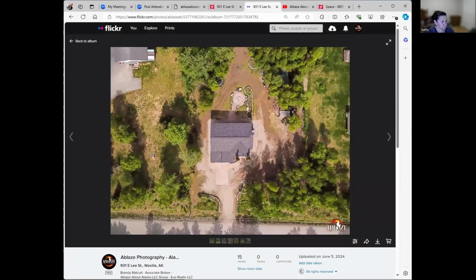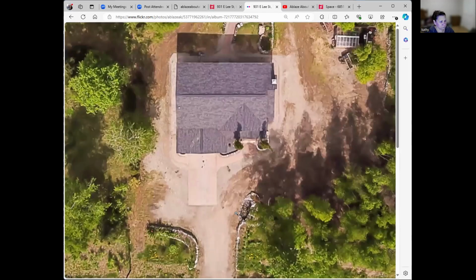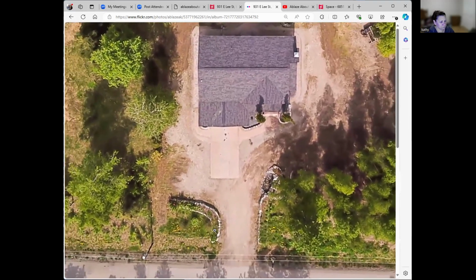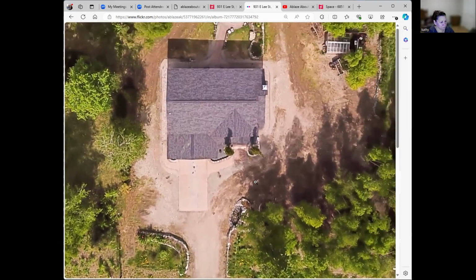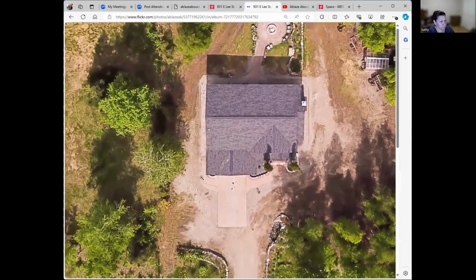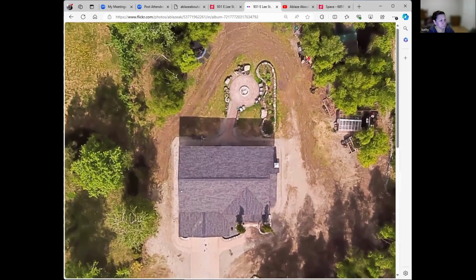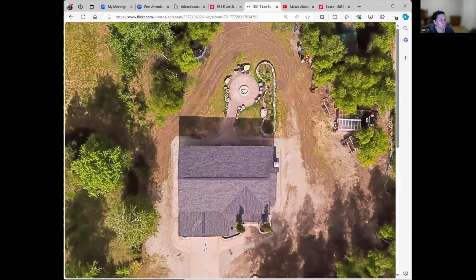Here's the first aerial, coming in from the street. And you see the water fountain right here. You can see the rock flower beds, right here and right here. There's 2 of them. And then you see smaller ones here, here, and here. And then a very large one in the back.